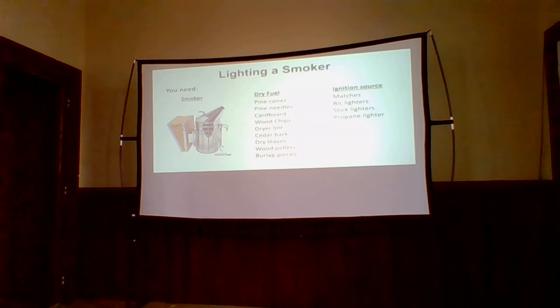Finding a smoker. She talked about it. We've got the different types. Lots of kinds of fuel: pine cones, pine needles, cardboard, wood, just about anything you want. You can go pay a lot of money for packages of dryer lint, or yarn, or burlap, and that kind of stuff. But if you got a yard full of leaves, or a couple of pine trees with pine cones and pine needles, that's just as good as anything.